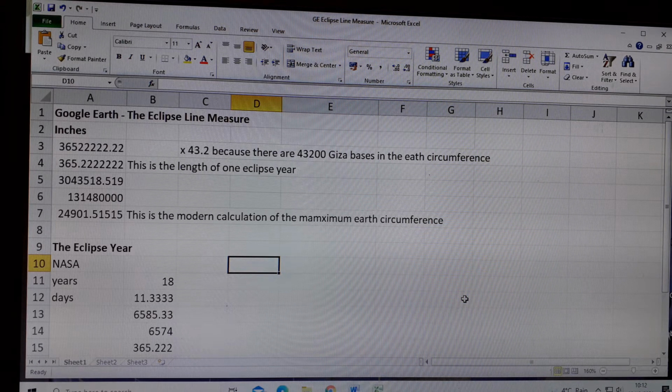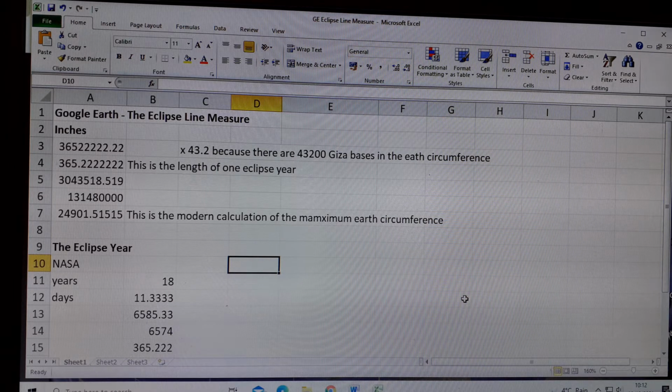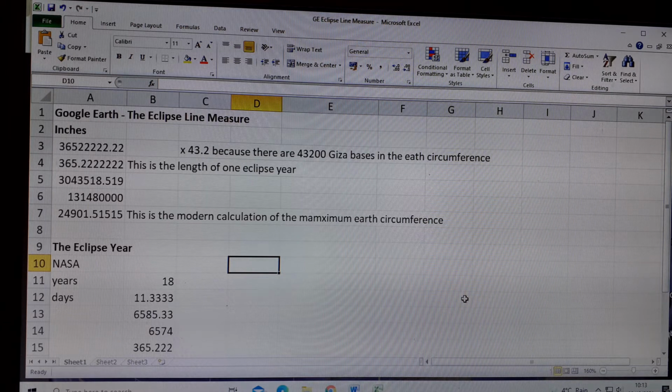It's not 24,900. It's 24,901.515151. That's what they're giving us. That's what the eclipse year is giving us using the new metrology. I've been through this in previous presentations, but this is the first time we've actually measured the length of the eclipse line, and this line is giving us a true message that these ancient people knew the size of the Earth, and they knew it exactly.